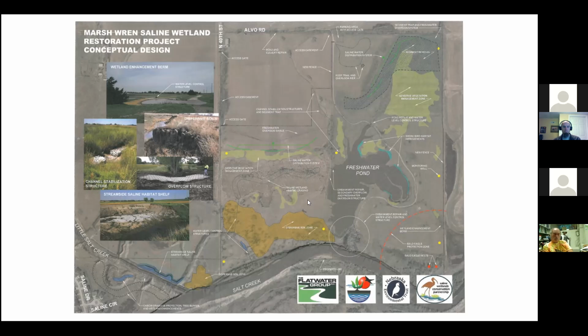Some of the other features that were looked at, we looked at the mouth of Little Salt Creek here. You can see one of the old oxbows. This was an area that was identified where we pulled back the bank of the slope several feet to try to get an area big enough that would maybe mimic what we think historically happened with maybe 1 to 10 year flow events, where it would overtop and get out into this area here.